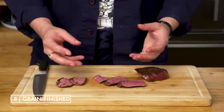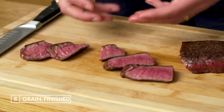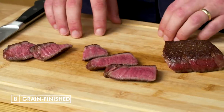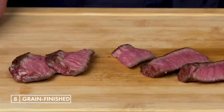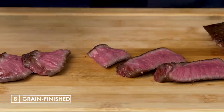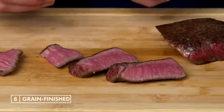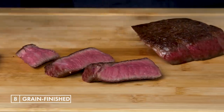This is nice and rich. It's juicy, totally delicious. The flavor is slightly less complex than the grass-fed, which you can chalk up to the fact that it's a younger animal that took on fat more quickly. It's still really lovely, and definitely what most Americans expect when they're eating beef.